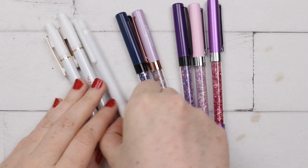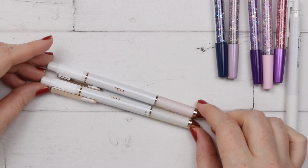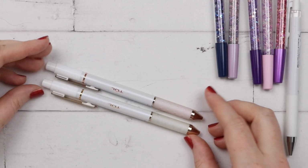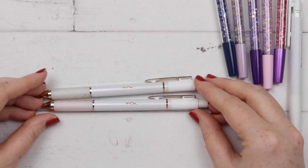So I have some pretty clear winners. First we'll go into my workhorses, the planner pens I like to use throughout my planner, and they're just perfect, practical pens, which are these Tulle ones.